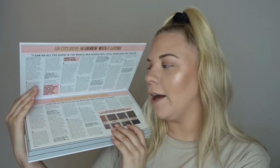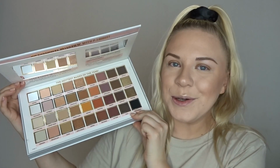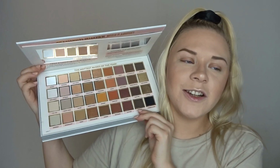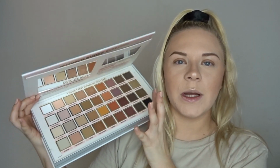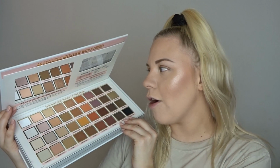So yeah, it may not be everyone's cup of tea, but I absolutely love it. This is what the palette looks like. It is a nude neutral eyeshadow palette. I know this is not something different. Obviously every brand has a nude palette. Paige hasn't really done a nude eyeshadow palette before. It's always been pinky or warm toned, or her last palette was blue and green. She's never actually done a nude eyeshadow palette, so I'm very excited to try this.